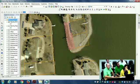There isn't a public access here because of the riprap that's been installed. The riprap stops short up here. That's why it's somewhat of an access, but it's not improved. It's right.